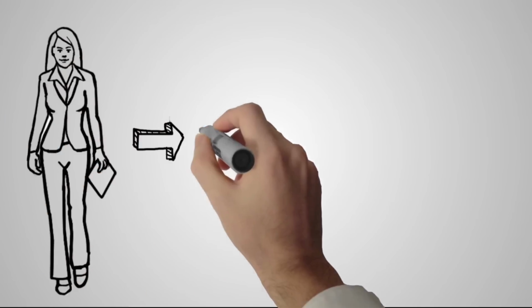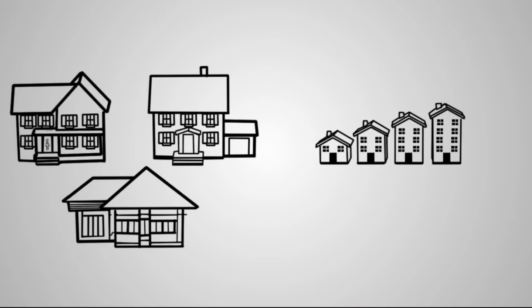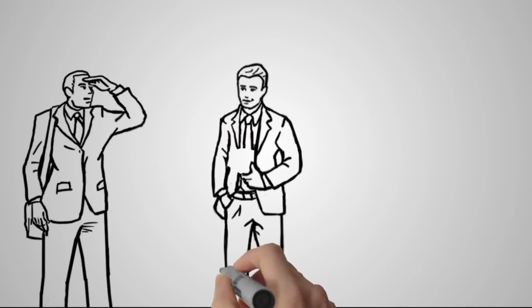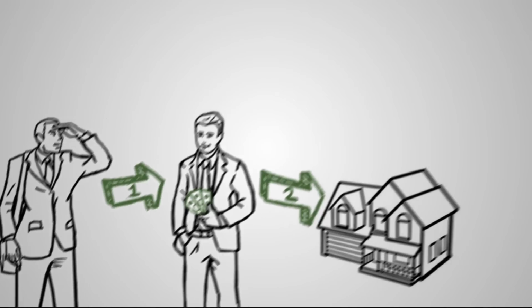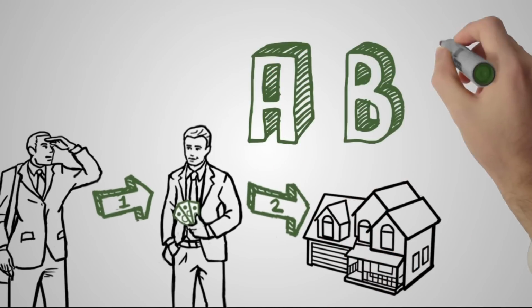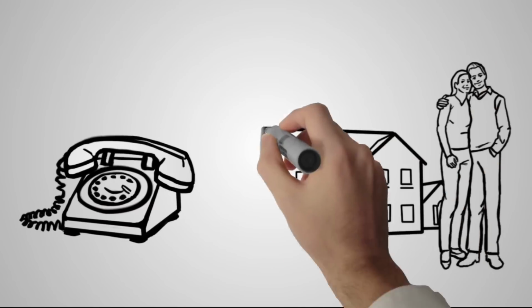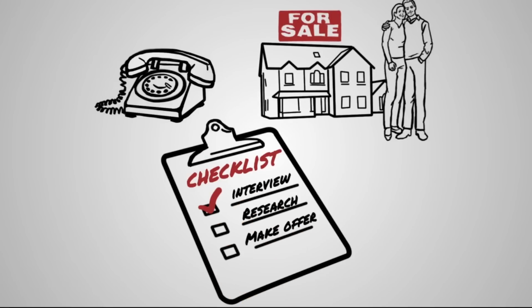In your training as a real estate investor, you've been taught how to go out and acquire deals at significantly less than market value. You've also been taught that you always find the buyer before you find the deal. For this example, we're going to use the letters A, B, and C to describe how this kind of deal works. You've done the work, have your marketing in place, and your phone is ringing off the hook with highly motivated sellers. You've interviewed them and done your preliminary research and made an offer.